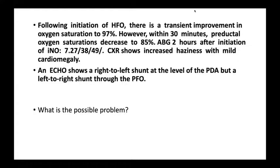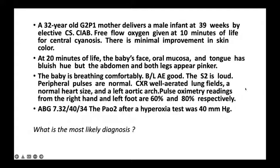I have, I think, 2 more cases, short cases only. So we have a baby who is born to a 32-year-old G2P1 mother by elective LSCS. Free flow oxygen was given at 10 minutes of life for central cyanosis. There was minimal improvement in the skin color.